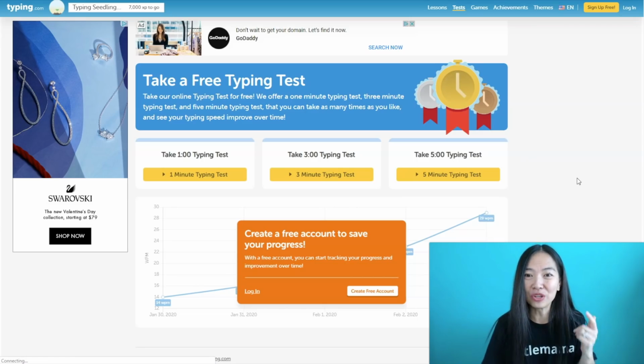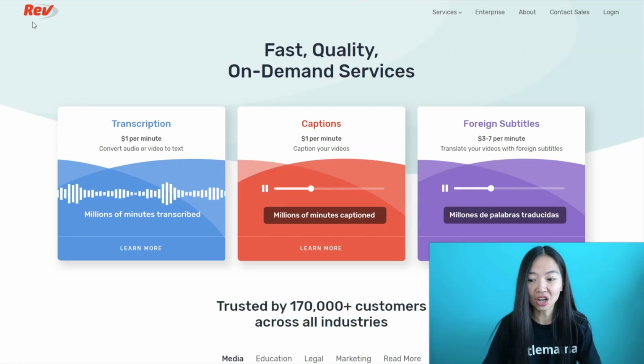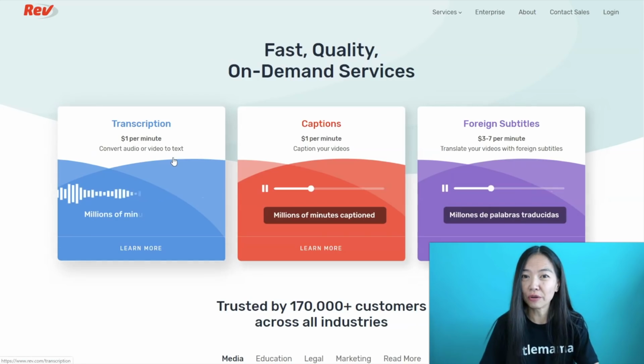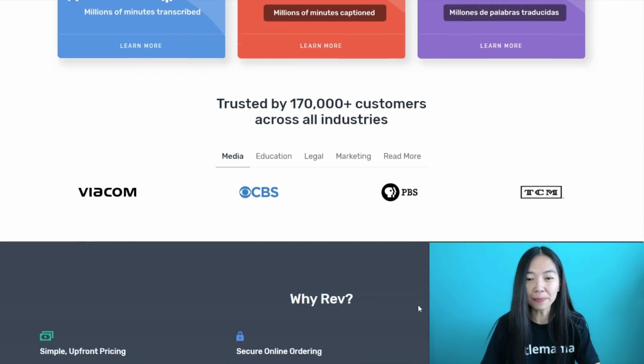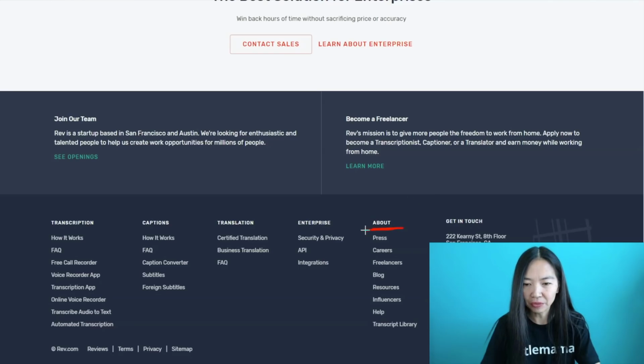So once you get really good at it, what you're going to do now is go to the money making sites, okay? The first one I'm going to show you is at rev.com. At rev.com, they provide services like transcription, captions, and foreign subtitling for other people. People who want their audio or video files transcribed, or get captions added, or have foreign subtitles, come to a company like this and get it done. So for you and me who want to do the typing, for this one, you just scroll down to the bottom. You're going to come down to About right here, and you're going to click on this Freelancers, okay?